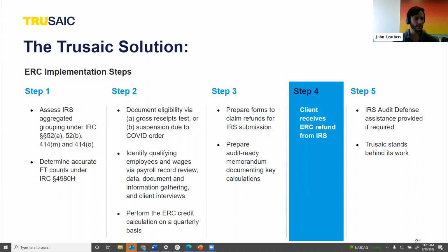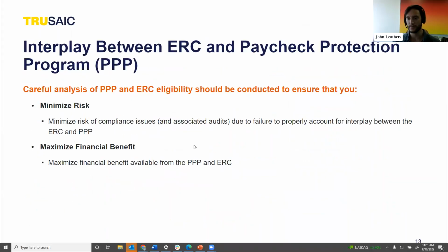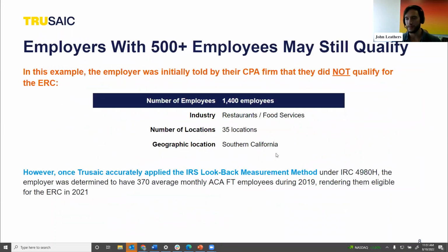There's a question that says, are employers with more than 500 employees eligible? And yes, absolutely. And I'm going to jump back to this slide here just for a moment. So as an example, this is a real client of ours, right? Employers with 500 plus employees may still qualify. So there was a customer of ours that was a customer on a separate product, and their CPA firm told them that they didn't qualify for the retention credit because they were too large.